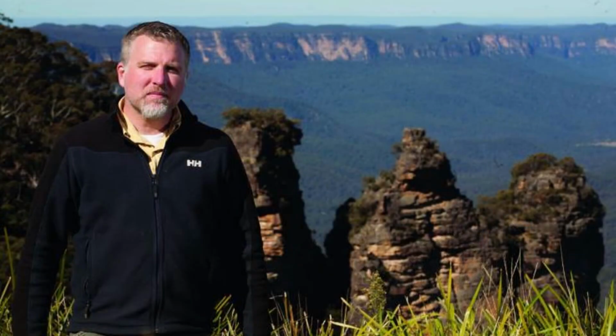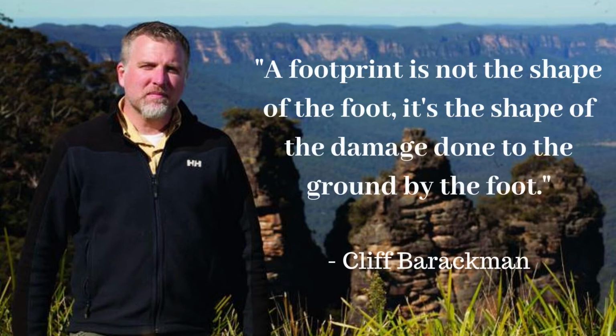After all, as one of my heroes, Cliff Barackman, always says, a footprint is not the shape of a foot, it's the shape of the damage done to the ground. So even though this doesn't necessarily look exactly like a bison footprint, it doesn't have to. It's the shape of the damage that the bison foot did to the ground.